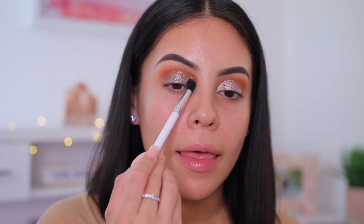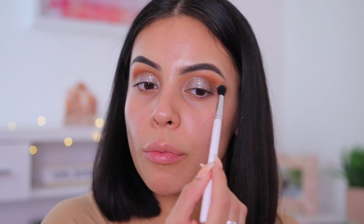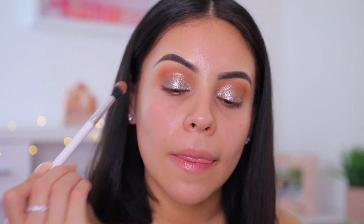So I did build up the colors very gradually because I didn't want it to be super dark, and I feel like I always say this, but it's so much easier to blend out your shades when you start out with a little bit of product and then work your way up towards a little bit more. But these shades are so buttery and pigmented, and these palettes are literally $5, so they're great. And I love the variety of mattes and shimmers. So you could create a lot of looks with these as well. But today I'm really just focusing on the transition colors because I want that glitter to be the main pop.